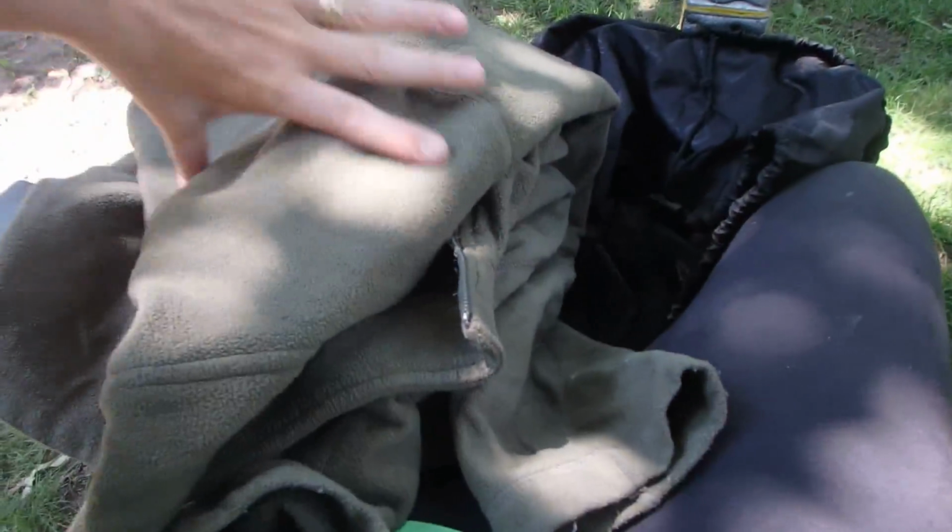My little fleece jacket. I'm not sure if we're going to take that or not. It doesn't weigh very much. It doesn't take up a lot of space. It could be just perfect for sitting around the fire at night if my other sweater is overkill.